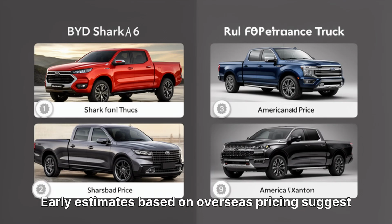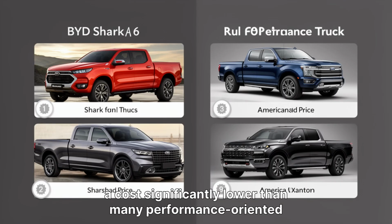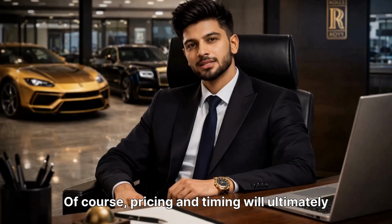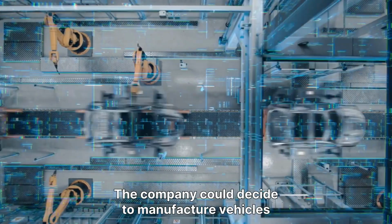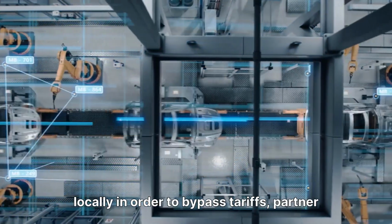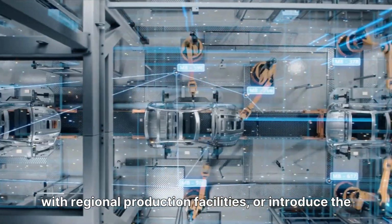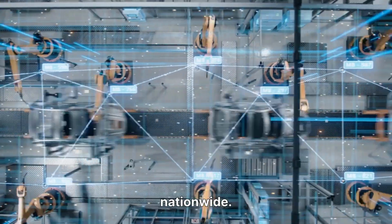Early estimates based on overseas pricing suggest that the Shark 6 may arrive at a cost significantly lower than many performance-oriented American trucks offering similar power. Of course, pricing and timing will ultimately depend on how BYD chooses to approach North America. The company could decide to manufacture vehicles locally in order to bypass tariffs, partner with regional production facilities, or introduce the truck in select markets first before expanding nationwide.